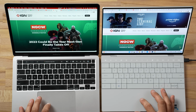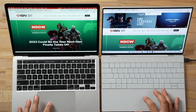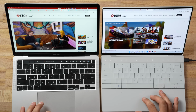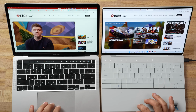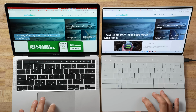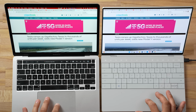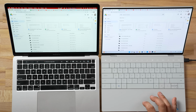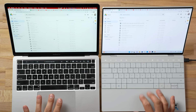The Dell did have to reload that from swap. The Mac maybe had to as well, but it was much snappier. Let's check out this tab here. Once again, here we're still running a background video on IGN. Here it looks like either it's paused or it's switching through. Let's go to Electric. Yep, the Mac is super snappy with 16 gigs of RAM. Let's jump to our Google Drive. Let's see if the whole thing is still loaded up here. It looks like it is.